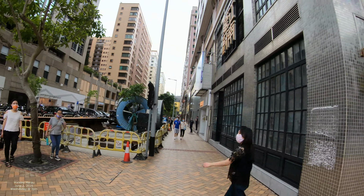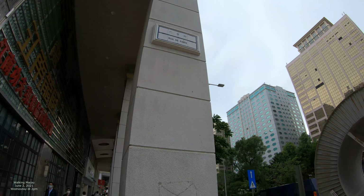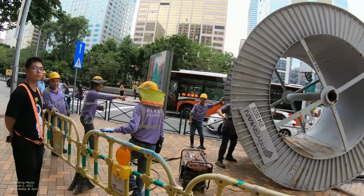So this one is Rua de Paris. So that one's Street of Paris. So we had Brussels, Paris, there's London, and then this one. Oh, sorry. Come over here. It says to go show this up.